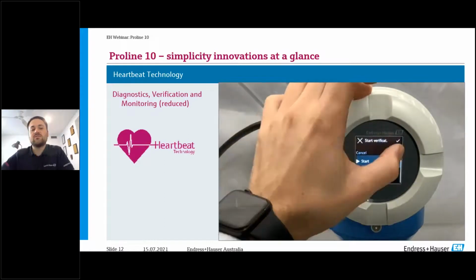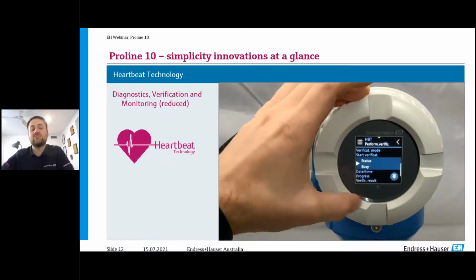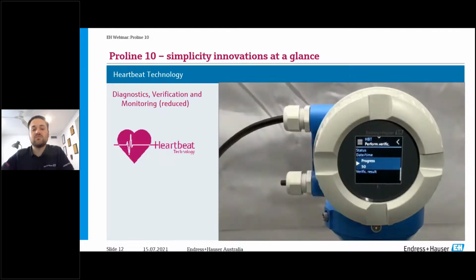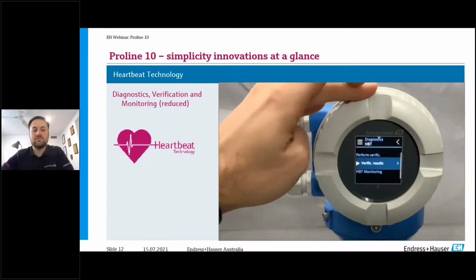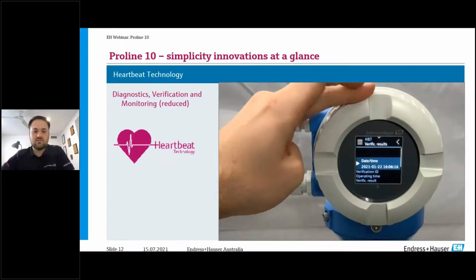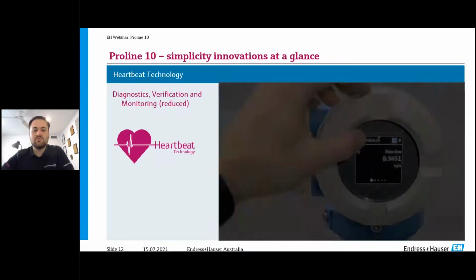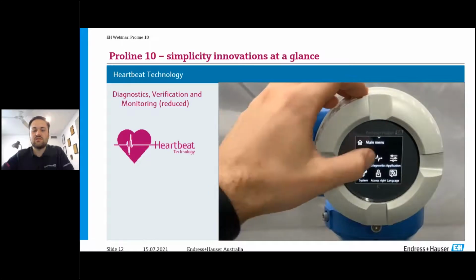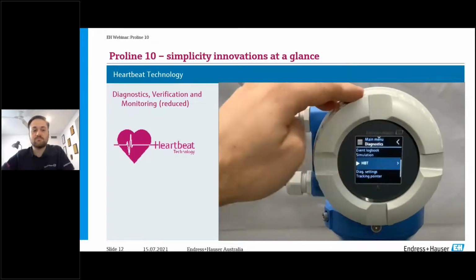A few more clicks through the menu, it'll give you a status which is busy, so the device is still measuring at this time, and also a progress number. Once it's reached 100, the verification is complete and it gives you the result. The result here is a pass. It gives you a time and date stamp as well, so you can access this information and record it in your system as per ISO 9001.